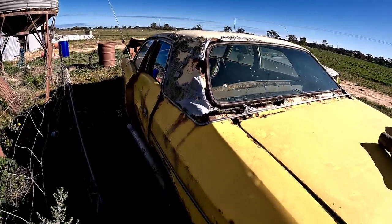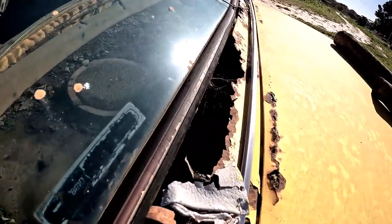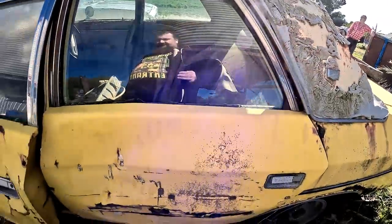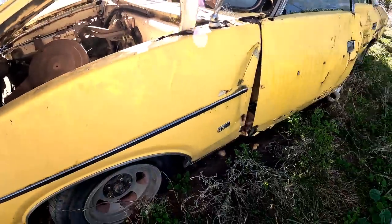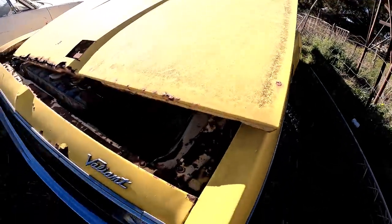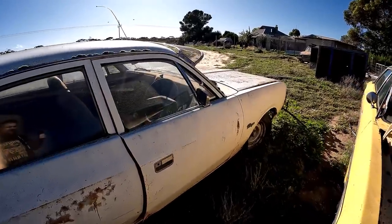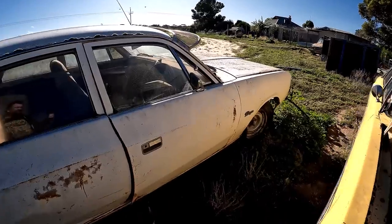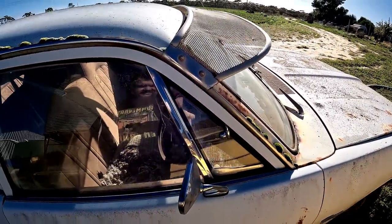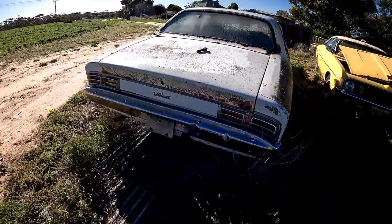Must have lived right on the beach at some point or something. Yeah, a vinyl roof hasn't done the gutters any favour either. I've never really noticed that. Learn something every day. Well, they try to anyway.